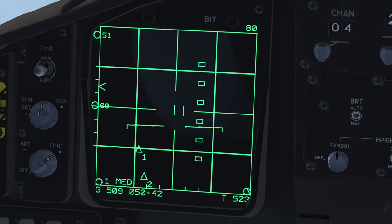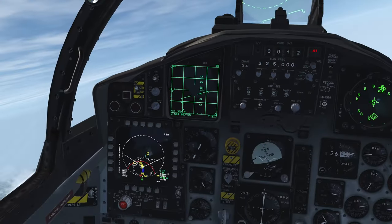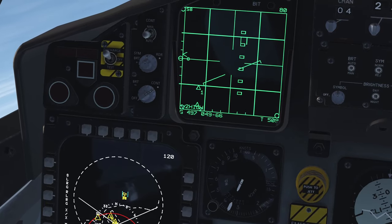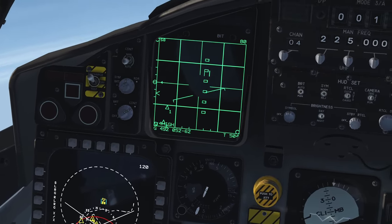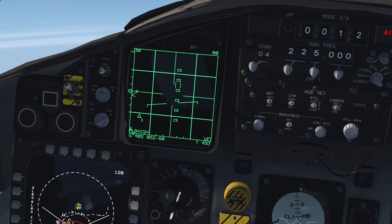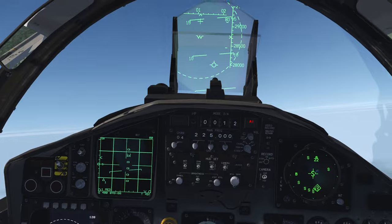I've already got a jamming contact out along this azimuth somewhere here. So the key is to use data link to correlate what the AWACS sees with range. Out here at 60 miles or so. And I know that this jamming contact is along this azimuth, and I can basically get the range down here, although he's way too far to pick up right now.